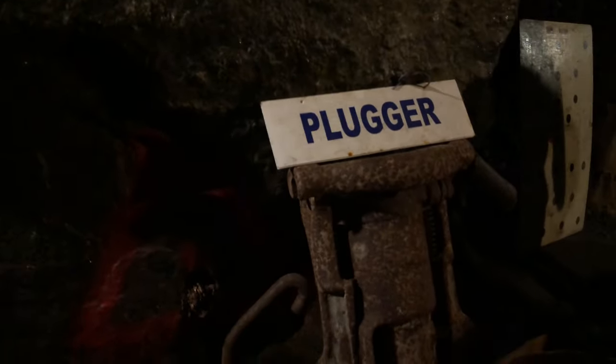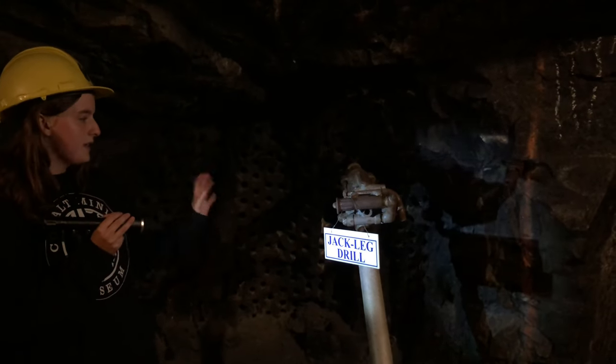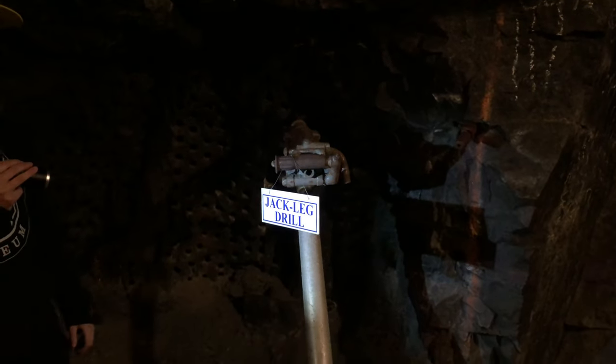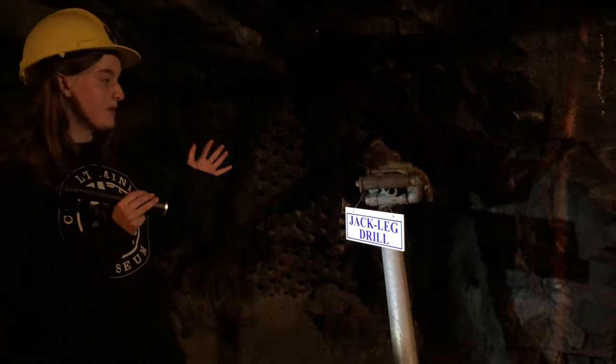Anyways, in the very beginning, it was a dry drill. This meant that as the drill was going through, all this dust would be spewing out. It is very toxic because in the cobalt mines particularly, there are high concentrations of arsenic. Now, just keep in mind, this was not used in this mine, but it was used in a few other cobalt mines. Now, the jackleg drill, what's really special about it is that it operated by one man.